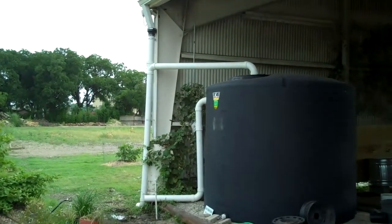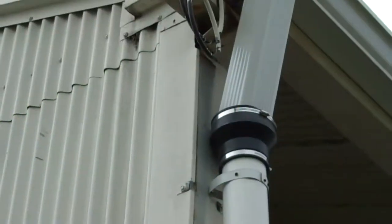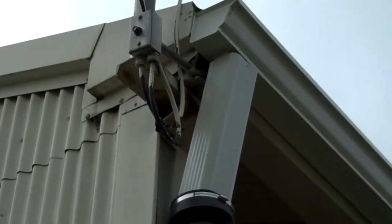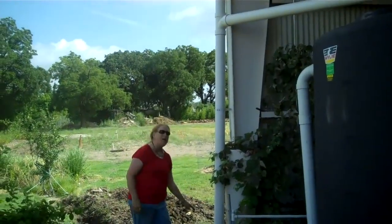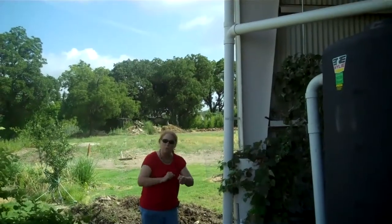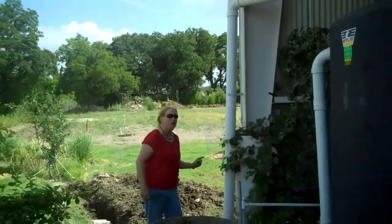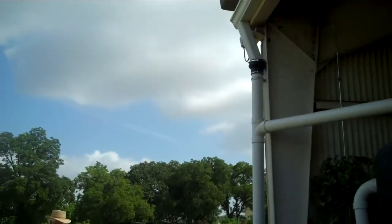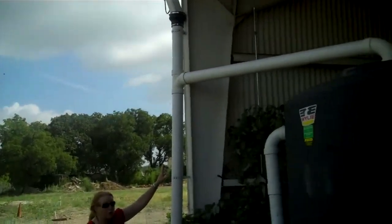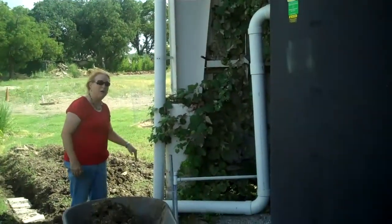Okay, so the next thing we do. Elbow with a plug on it down here. This plug can be tightened but not super tight, so if we don't get here after a rainfall, it'll go ahead and drip, drip, drip out. But what happens during a rainstorm is the dust and the droppings of whatever creatures are on your roof will come down and come down here. The stream of water will force it to the bottom.